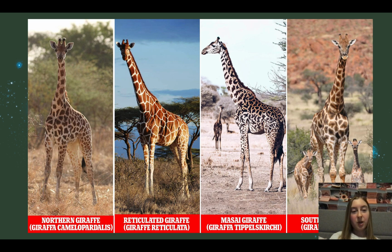And I believe the most common species of giraffe that we would be familiar with is the reticulated giraffe. They are one of the more common species found in zoos and in captivity, and the Maasai giraffe is another common one that we may see in captivity. On the next slide, I will show the different home ranges of these giraffes and kind of where the different subspecies are found.